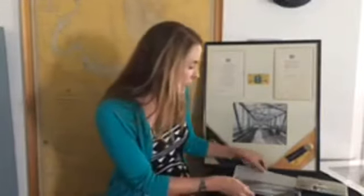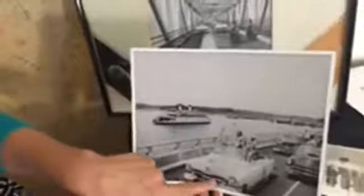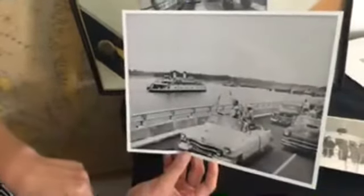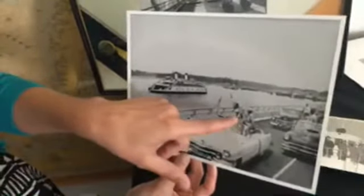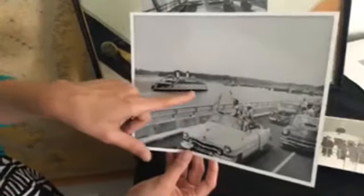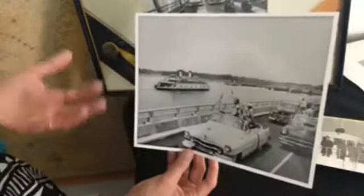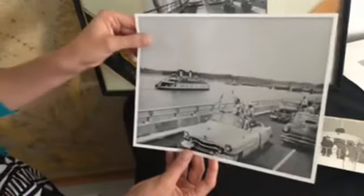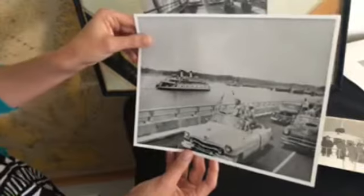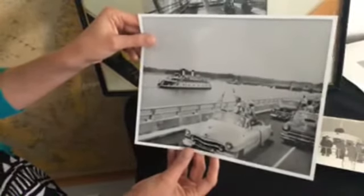Now we've got another great image in our collection here. That shows we have Governor McKeldin in that really sexy little convertible. Here's his wife, believe it or not, Honolulu, gotta love that. And then here they're waving to the ferry, which is passing. You know, it really represents the past and the future combined in this photo. And the Bay Bridge would indeed spell the death knell of the ferry system in the Chesapeake.